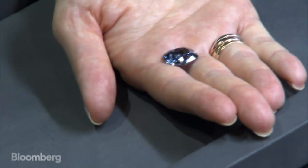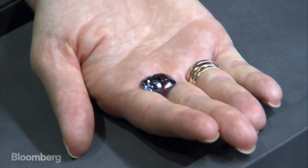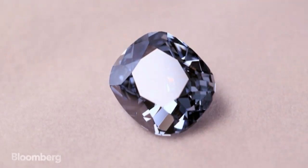So is someone going to make this into a ring? It could be a ring. It could be a pendant. My husband listening? We can call him. What's his number?